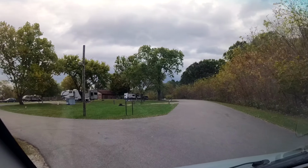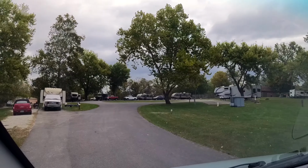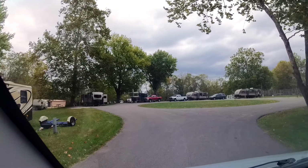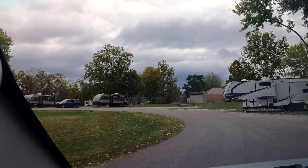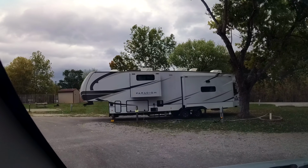And we're going to be this site right over here, I think. See how we kind of go in a circle? We are right here. So it's kind of back-end, the way it looks. Well, I see bathrooms right over there. Maybe that's why I picked it. Yeah, I think you picked that. Number 4 right here. This is us.